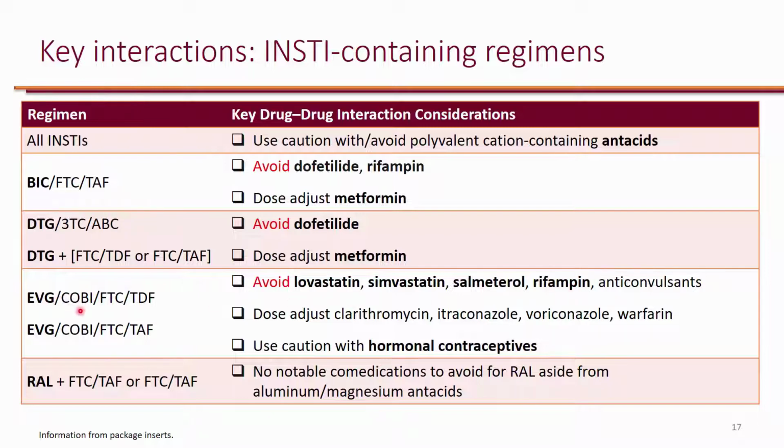Because you need a pharmacokinetic booster for elvitegravir, and cobicistat is a strong inhibitor of CYP3A4 and rifampin is a strong inducer, it's contraindicated to use rifampin because it will mess up elvitegravir levels. The same with some of the anticonvulsants like phenytoin. They're also inducers, so pretty much most inducers of CYP3A4 should not be used with elvitegravir because it needs help from a pharmacokinetic booster. And then, of course, because of cobicistat, use caution with hormonal contraceptives because cobicistat can inhibit and cause failure of hormonal contraceptives.